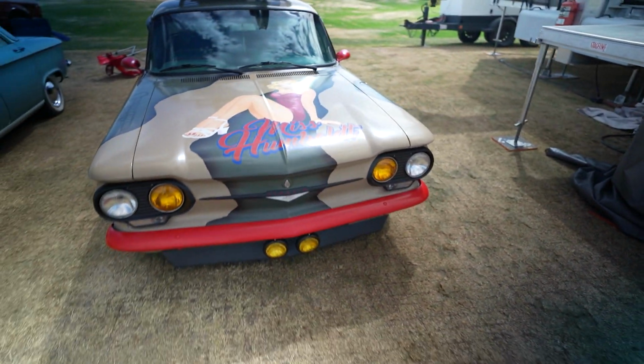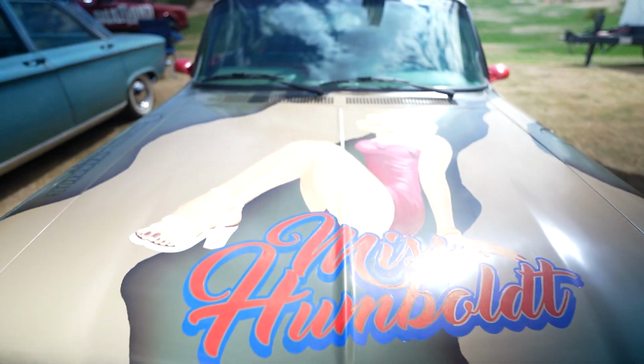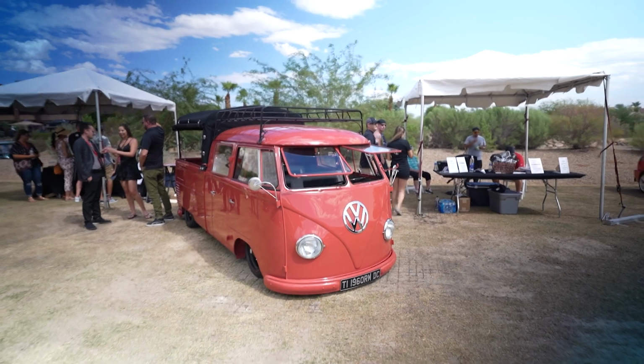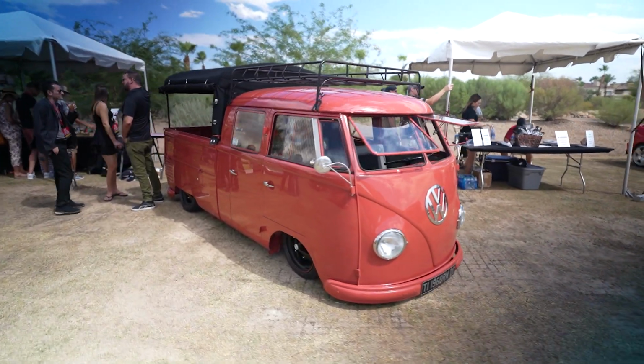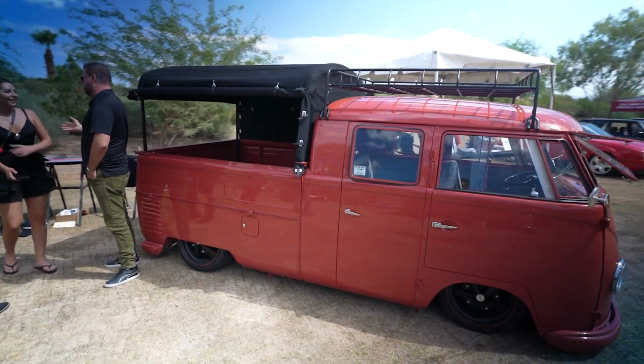I was hoping to get a better shot of this. I kind of wanted to show you. It was on the front, but the glare got me. But this Humboldt, something like that. But yeah, cool stuff. Another cool bus here, riding static as well. Probably is in this case.